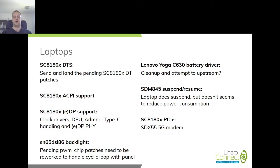Since pretty much the beginning, we have had pretty much a hack that gives us the battery status on the Yoga C630, because in Windows the battery driver is completely implemented in the DSDT, the ACPI code, and when we run with DT, we actually need a driver for this. So I should probably finish up or clean up what I have and try to get that upstream. When you close the lid on the laptop, it seems to be suspending, or well, it does some of the suspend actions, but it doesn't seem to reduce the power consumption. Depending on how you measure, it seems maybe it actually draws a little bit more power while it's suspended than when it's just idling. So we need to figure out what's going on there.